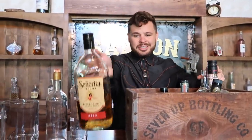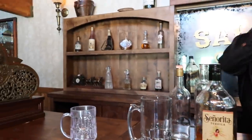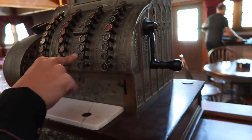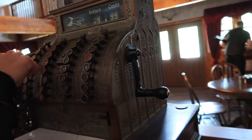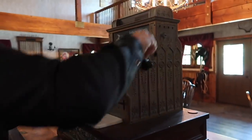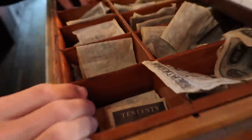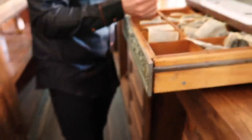Oh, nice. Yeah, the amount of like cool bottles they have. And check this out, we got a till even. Yeah. That'll be $3.28. Like your change. And then the money. Look at this. Oh my gosh. There's like real gold. Oh my gosh.